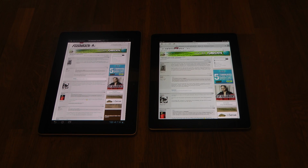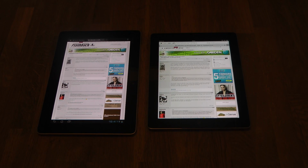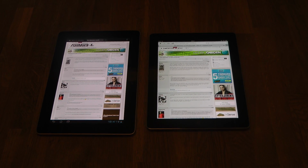Guys, today I'm just going to make a very quick video showing off some browser reading on my Apple iPad 3rd generation 2012 and my ASUS Transformer Prime, not the 1080p one that's going to come out in a few months from when I'm making this video right now. But I just want to compare the screens a little bit.